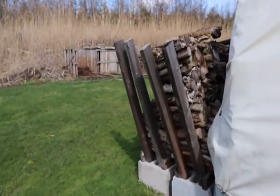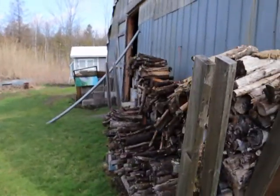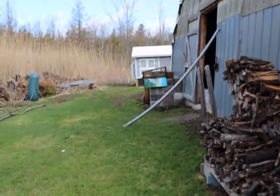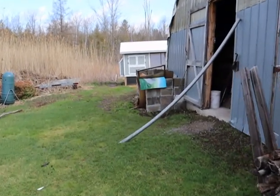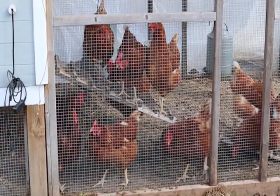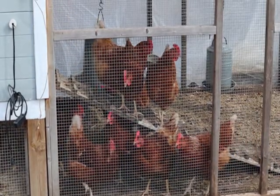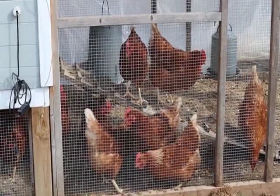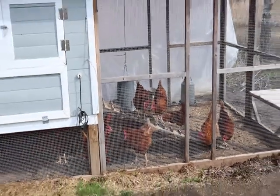At the back of our slug hut we have some storage for wood, although we don't have our fireplace yet. That is in our plans. And of course our chicken coop. Let's go see how the ladies are this morning. Morning, girls. They are, I believe, a Rhode Island Red Cross, and they are our laying hens. We do not have a rooster. They're noisy because they think I have a treat for them. But I do not. They've had their treat already.